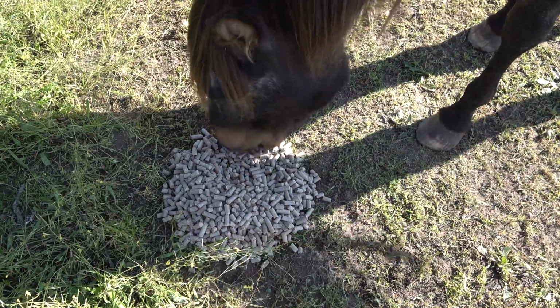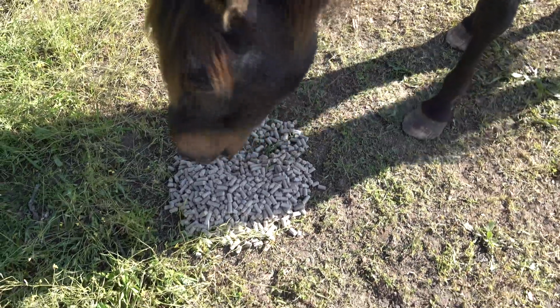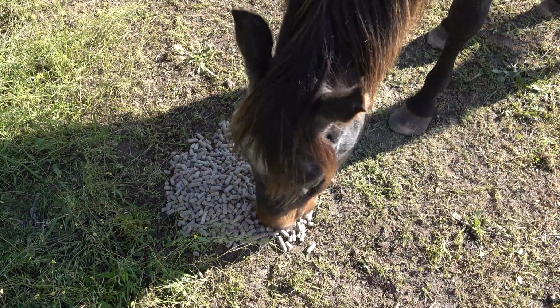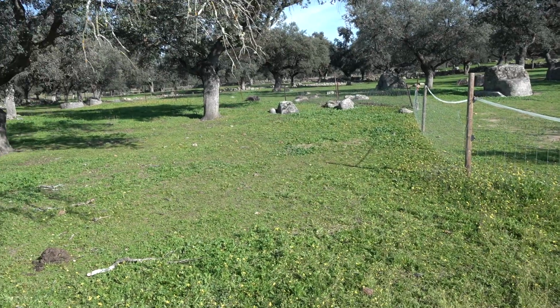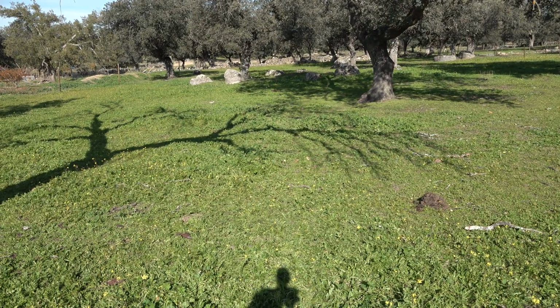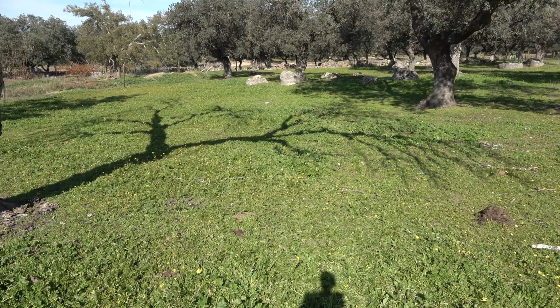As a blind horse, the world is now different. But the good thing is, she has figured it out and is now not angry, not frightened. She has adapted, and that is why it is possible to leave her here overnight in this enclosed area, and there is still plenty of forage left, so there's no immediate need for a second space like this.